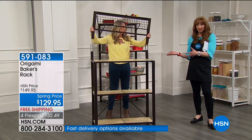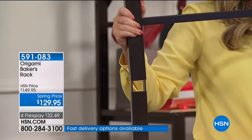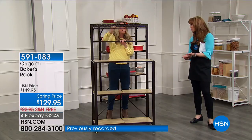And it looks like custom-made furniture. It is custom-made furniture. The whole idea is you don't need mechanical skills. You don't need tools whatsoever.